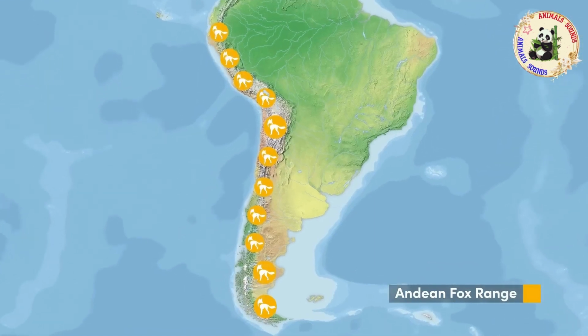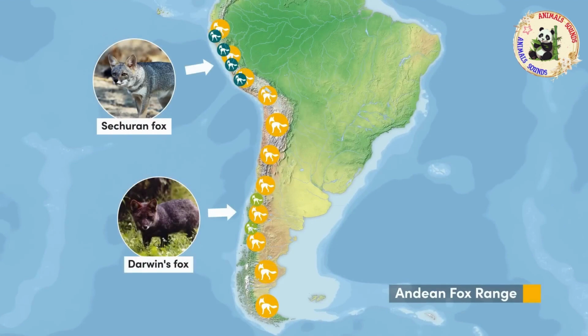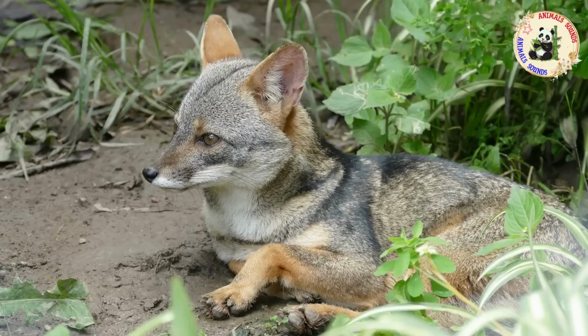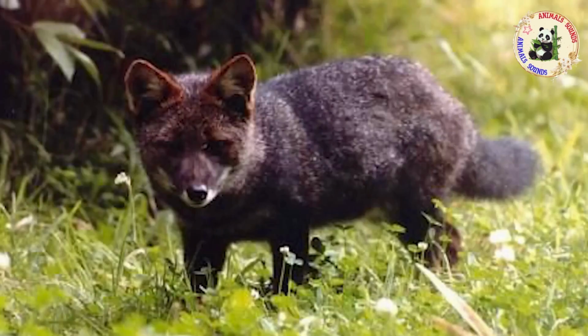At each end of this range sit 2 fox species that are unfortunately difficult to find photos for. The Sechuran fox is a small species named after the Sechura Desert and inhabits arid environments in Ecuador and Peru. To the south, Darwin's fox is the smallest species of the South American foxes.